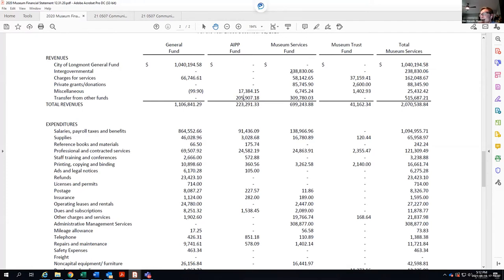Museum services is where we really see the grants hit that fund, the charges for services, those are the educational programs. So our summer camps and Art and Sips and that sort of thing, those dollars hit this fund. And then we see our private grants, our private fundraising hit this fund.